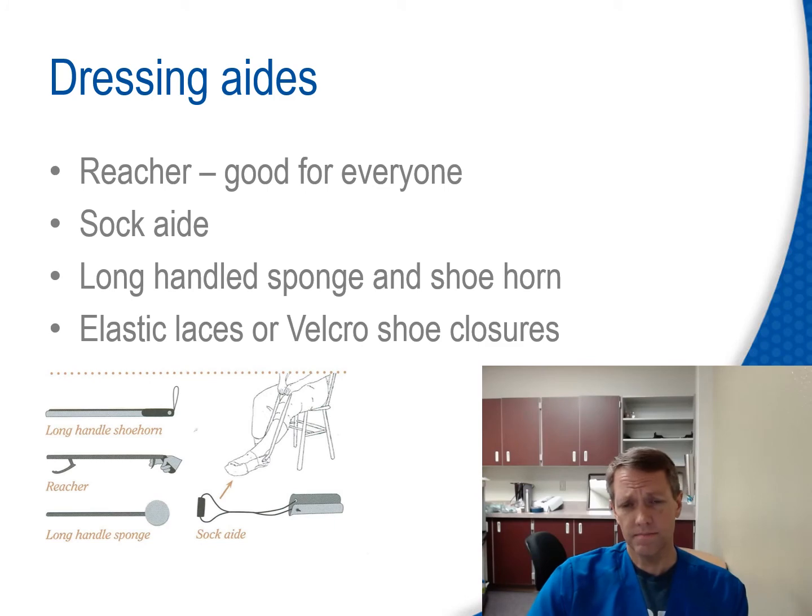Getting dressed. We're going to go over that. Yes, you're going to get dressed at home. You're going to get up, you're going to get dressed. Discourage you from staying in a bathrobe or a house coat or something like that. You want to get back to normal routines. So I would keep the dressing fairly simple.